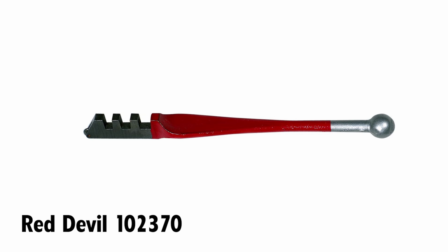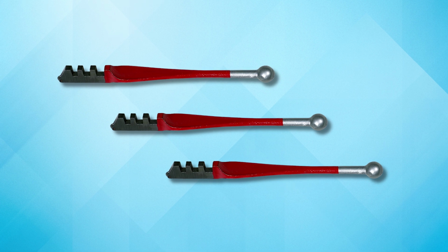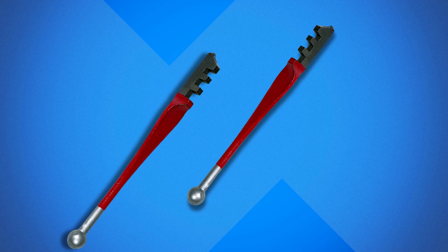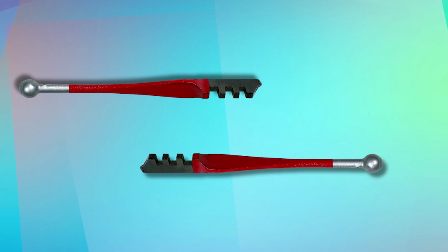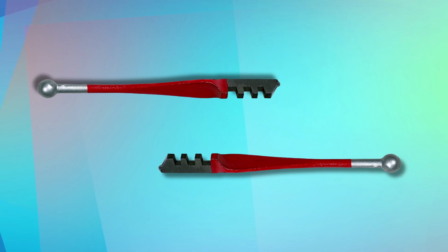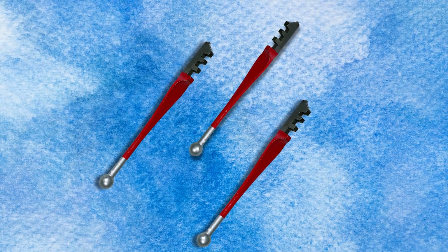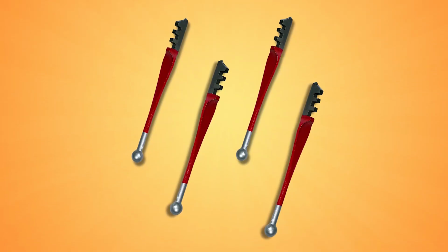Red Devil 102370. Next up, we're diving into the Red Devil Professional Glass Cutter, an excellent choice for both professionals and DIY enthusiasts. This cutter is a solid performer with its 120-degree steel wheel, perfect for scoring glass up to 1/4 inch thick. Whether you're working on mirrors, picture frames, or custom glass projects, this tool offers the precision and reliability you need. The ergonomic handle is designed for comfort, with a flat surface near the cutting wheel to ensure a secure grip and maximum leverage. Plus, the ball end at the handle's end helps you snap the glass effortlessly after scoring.